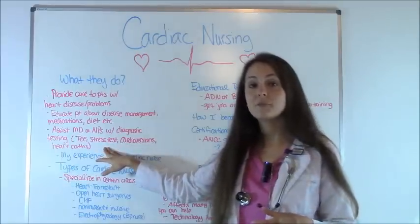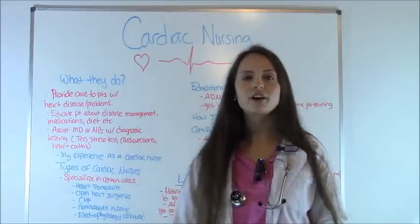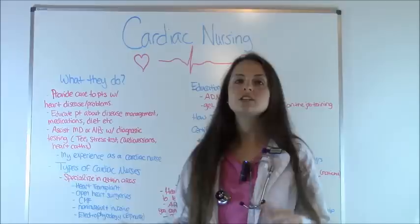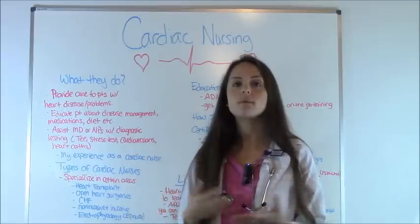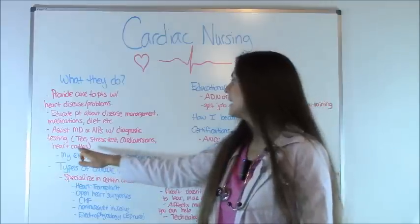Stress tests, I did that for many years, running diagnostic tests with a nurse practitioner. Cardioversions, another fun, awesome thing. This is where if you have a patient in atrial fibrillation, we cardiovert them, meaning that we shock them and try to convert their heart back to normal sinus rhythm. Very awesome to do. And heart caths.